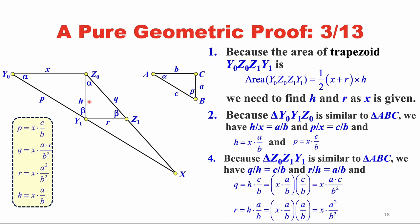Now look at the similar triangle, triangle y0y1z0, which is similar to ABC. We have H over X is equal to A over B. By the same reason, P over X is equal to C over B. Therefore, H is X times A over B, and P is equal to X times C over B. So we have H and P. Then we need to find out what R is.